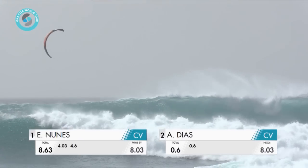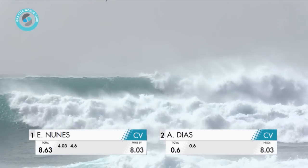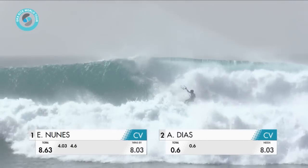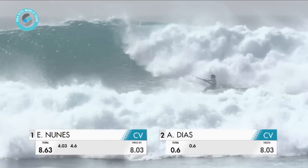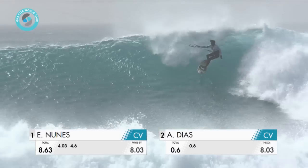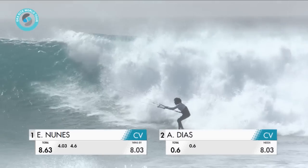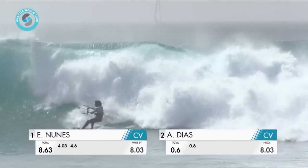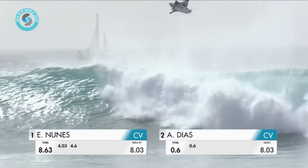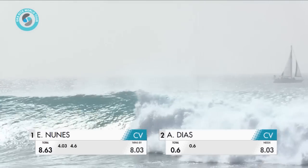Look at those sets coming through those sections. There we have Elvis Nunes on the bottom turn, going bottom to top. Insane. You can see this guy knows this. There you go again, right in the critical section of the wave, going down. He's going to get some more speed, needs to get past that section. Can he make it? Oh, is he going to look for that barrel? No. Oh, nice little rodeo.